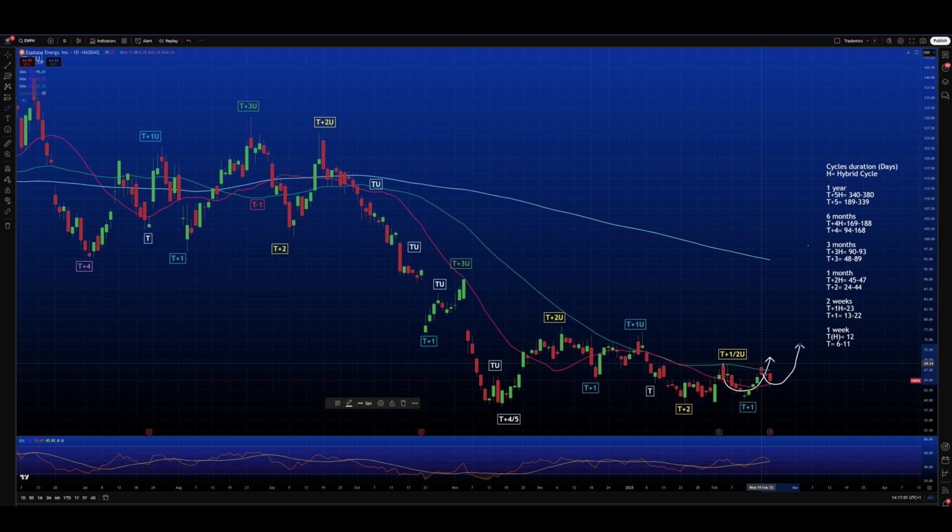at $70.78 and proceed further to the uptrend. And one of the first targets will be this one at $76.90. Okay. We are not starting a new T plus 5 with a high strength. This is something that we have to take into consideration.